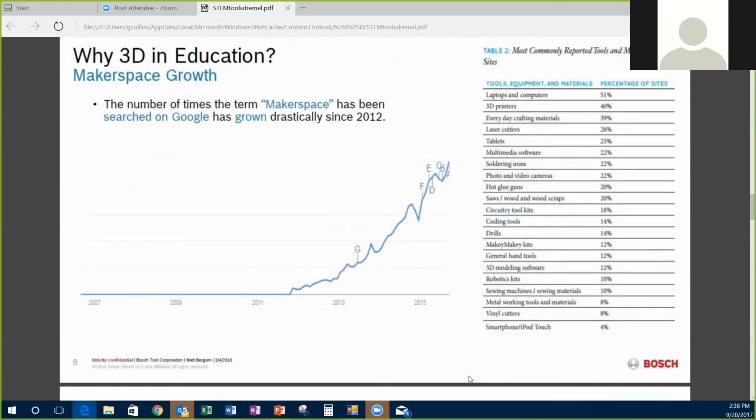Talking a little bit about makerspaces, it does kind of show the drastic upturn in makerspaces. This is just an interesting fact that I found, that the term makerspace, you can see how many times it's been Googled, and it's drastically increased since 2012. And this is a continuing upward trend.